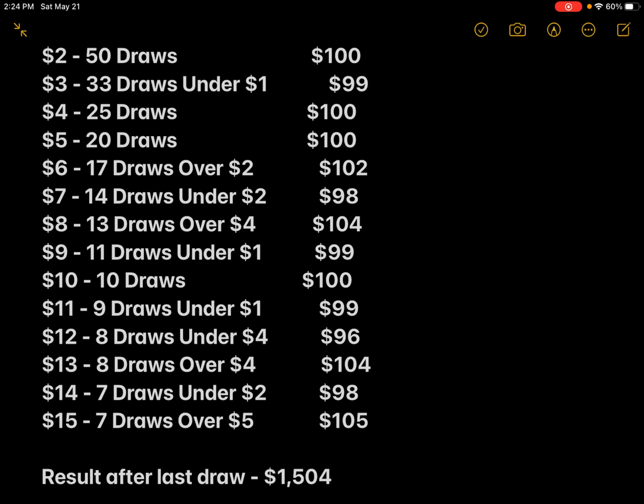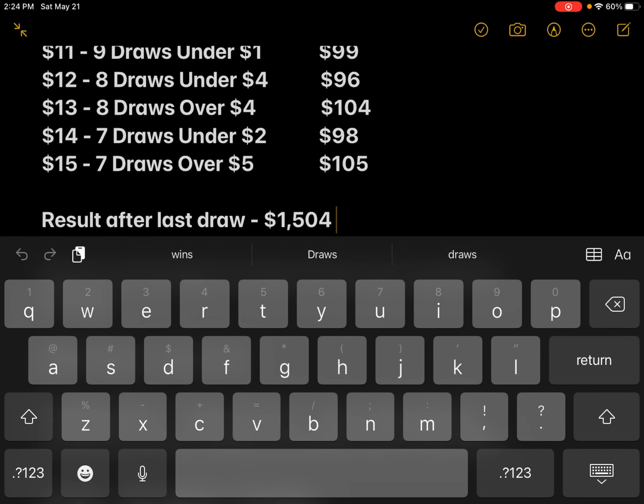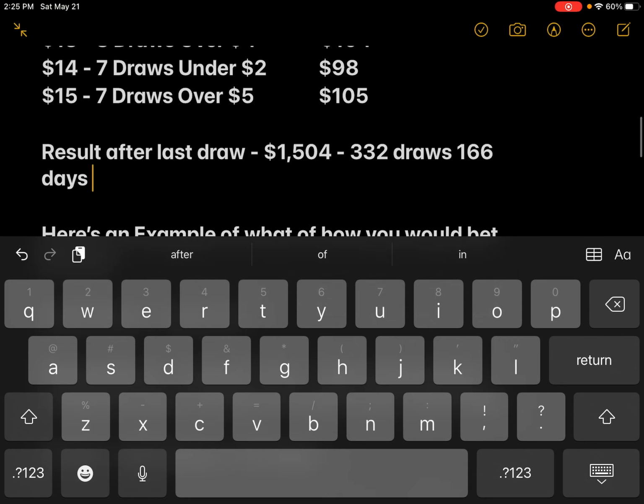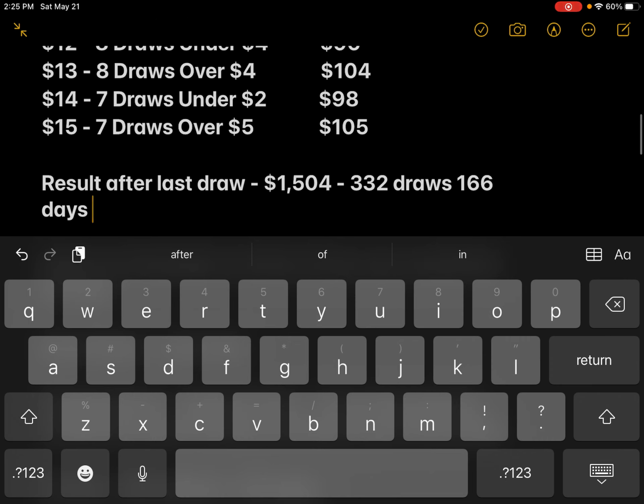That would total 332 draws, dividing by 2 would be 166 days that you played for. And now rounding up the months. So let's just say we start at January 1st. January, 31 days, 28, March, April, May. So at least around it'll take you until mid-June to spend this much money. If you win on that very last draw, you're going to end up being minus $4.